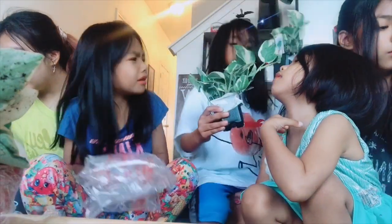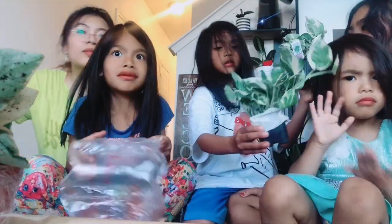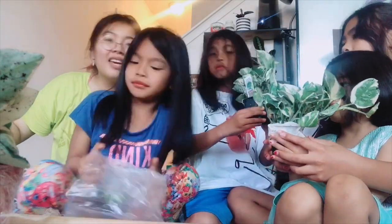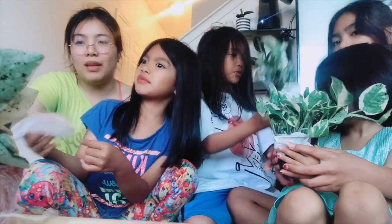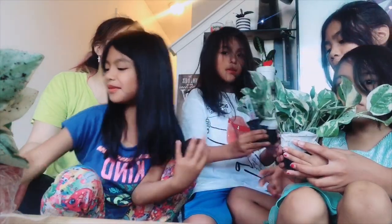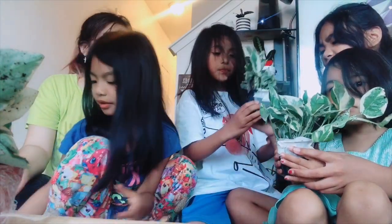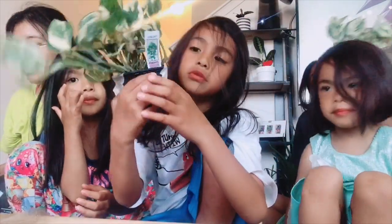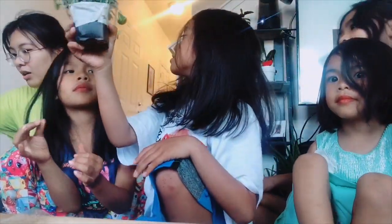Woohoo! Careful with this one, okay? Careful with this one. Yay! Mackenzie, can you not pop it? No. Alright. What are those? You want me to show it, Izzy? This is a Pothos. And this is another Pothos. Yep, okay.